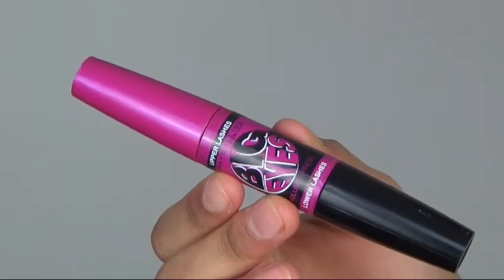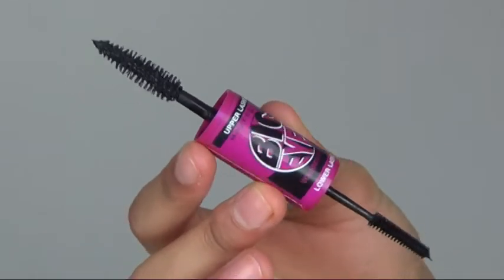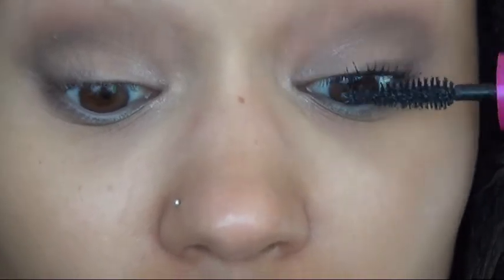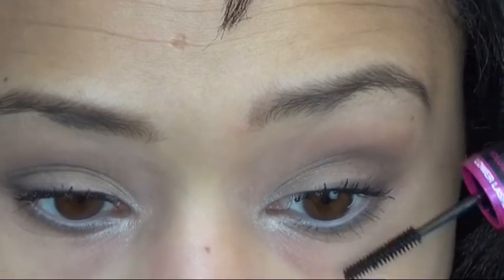I'm using the new Maybelline Big Eyes Mascara. This is a double wand, obviously the big one for the top lashes and the small one for the lower lashes. I think I just chucked on like 1 or 2 coats of this stuff. It's a really nice mascara, I really like it.